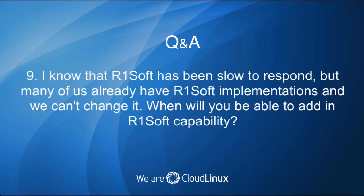Yeah. So with the delay with R1Soft, we actually have everything that is needed for R1Soft, and they're not that slow responding. We have a good relationship with them. I personally went to visit them in January of this year. But the problem is that they have two products. One is R1Soft, the other one is Continuum Backup that uses the same engine, the same API. And Continuum Backup, which is used mostly for office backups, is always encrypted.